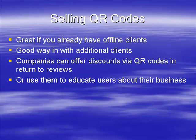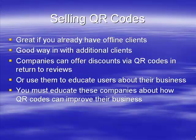Of course, you can use QR codes to educate users about the business. So if your client is into drain cleaning, for example, you can use QR codes to educate people as to how the drain cleaning company can help them, what they can do, drain maintenance, and all that sort of thing and more. So there's a lot of potential there with what you can do with it.